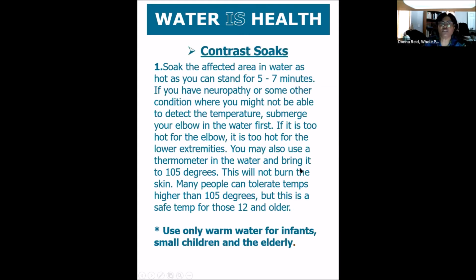For the contrast soaks, you want to soak the affected area in water as hot as you can stand for 5 to 7 minutes. If you have neuropathy or some other condition where you might not be able to detect the temperature, submerge your elbow in the water first. For if it is too hot for the elbow, it is too hot for the lower extremities.